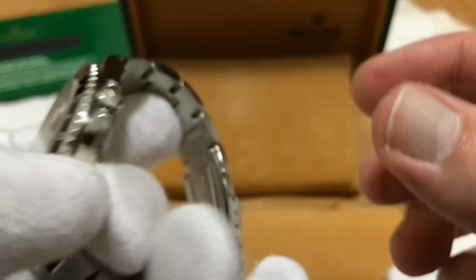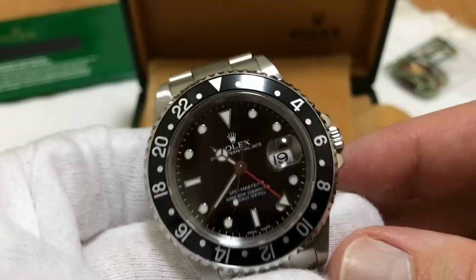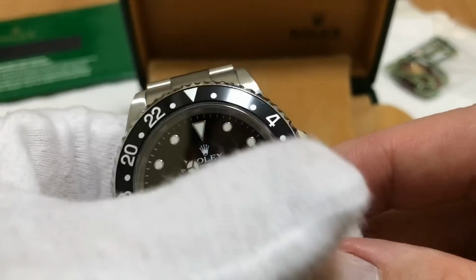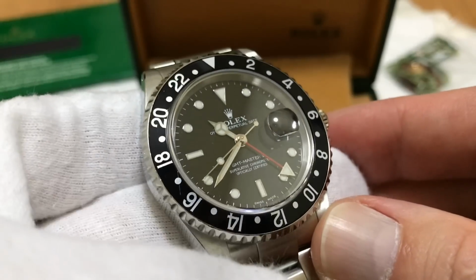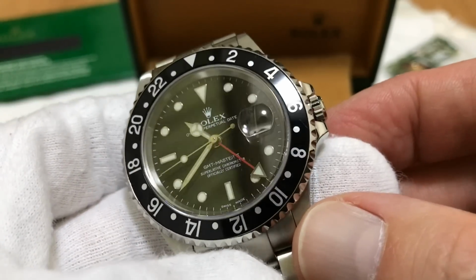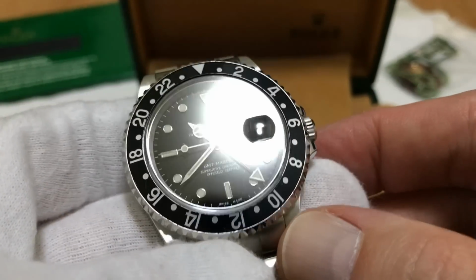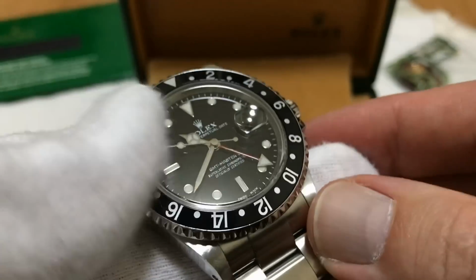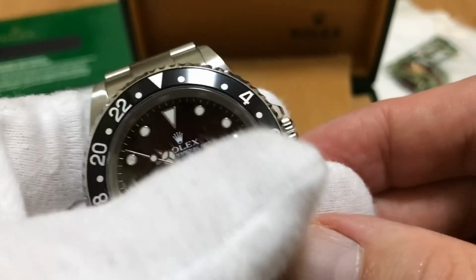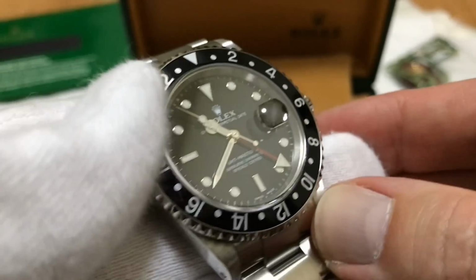So anyway, there you go. I absolutely love this watch, and I wear it, and that's not something I can say for the Pepsi. That Pepsi's role is to stay beautiful.